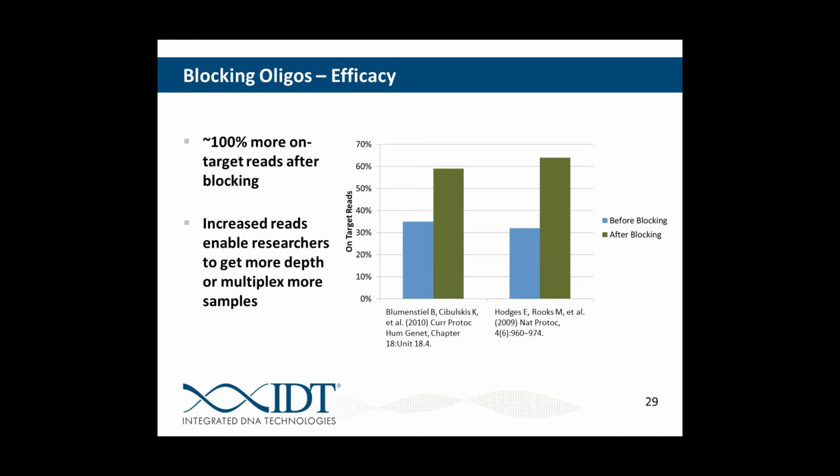And so the increased reads can either get you more depth in order to detect those very rare variants, or it allows you to multiplex more samples. So you can go from doing maybe 5 samples at once to 10 samples at once.